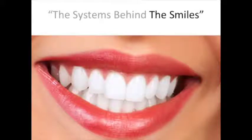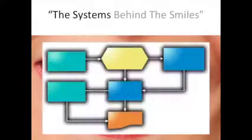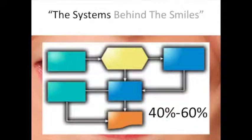About 50%, roughly 40 to 60% of customer experience, patient experience, is due to the actual face-to-face or on-the-phone interaction with some staff member or customer service member. But that means that the other 50%, 40 or 60%, is due to things that are not under the control of that front-line staff person. These are the workflows and the systems that are behind the smiles.